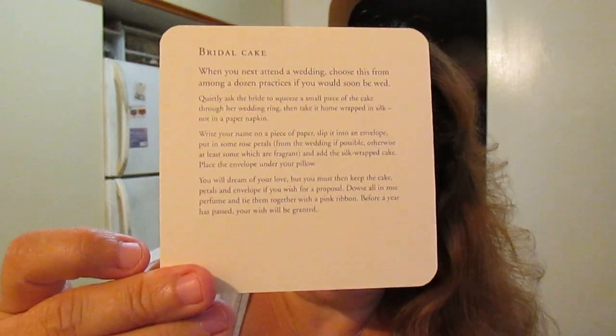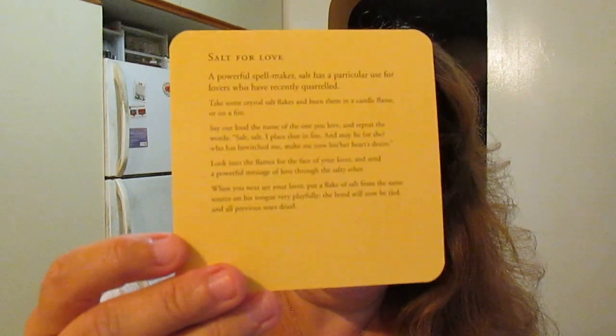Here's one that says bridal cake. When you next attend a wedding, choose this from among a dozen practices if you would soon be wed. So if you want to get married, there's the spell for you. Salt for love. A powerful spell maker, salt has a particular use for lovers who have recently quarreled. So you get the idea.